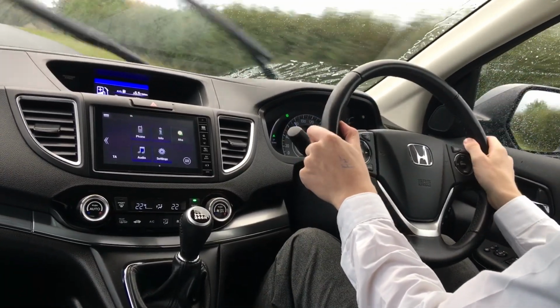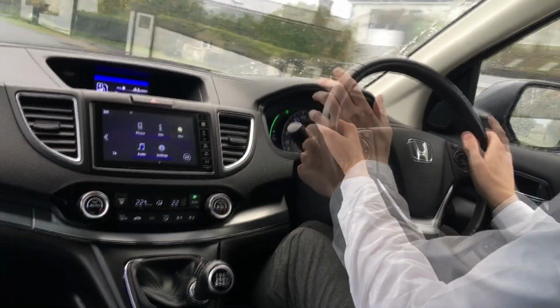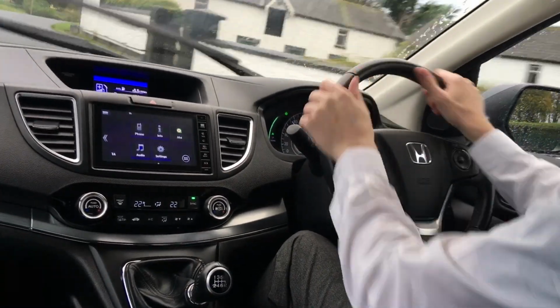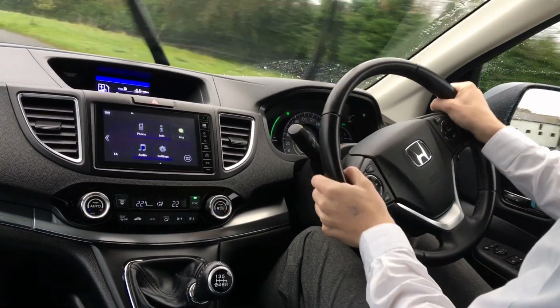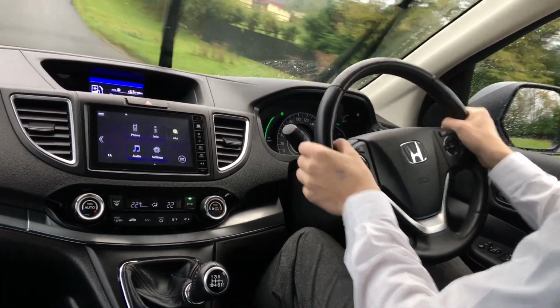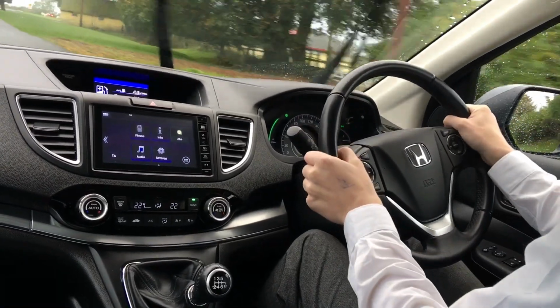I floored along 60, 80, okay, speed limit, into 40. And what's also nice about these cars as well, it feels like a car. It is an SUV, it is high off the ground, but it doesn't pitch and roll, so in around little back roads and stuff like that, it feels quite nice, it feels quite nimble.